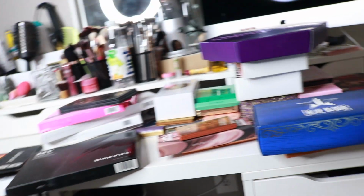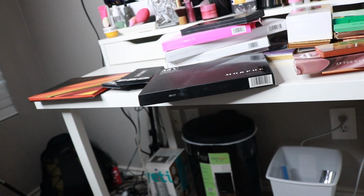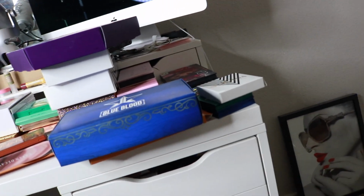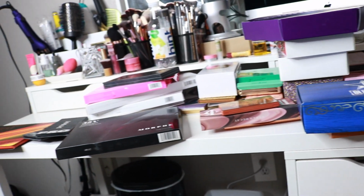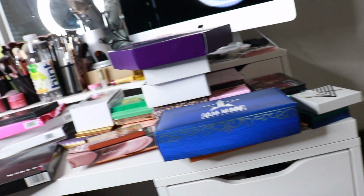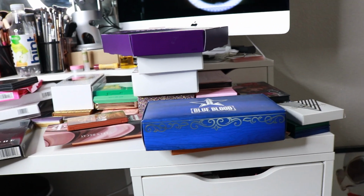If you want to see any of these palettes in a one palette makeup tutorial, then let me know because I always get overwhelmed. I know I'm like, yeah, I'll do multiple videos, like a Blue Blood. I was like, I'll do multiple videos of these, but look at how many palettes I have to do multiple videos of. I could totally do it. It's just a lot. So yeah, if there's any specific palette that you would want to see put to the test or you want to see a look from, then just let me know.